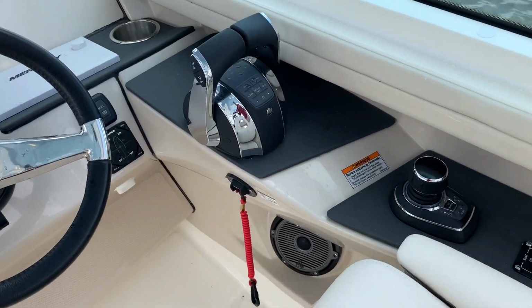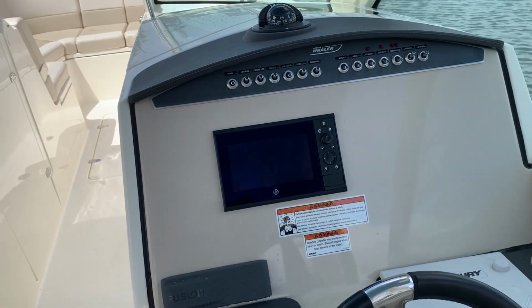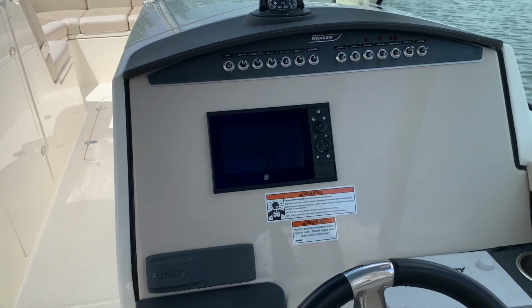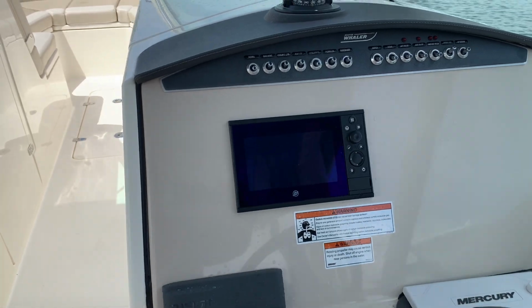At the helm you can tell the boat is a joystick boat. We have a pair of white V8 300 Mercuries. Enough room on this dash for a large 16-inch display of your choice.